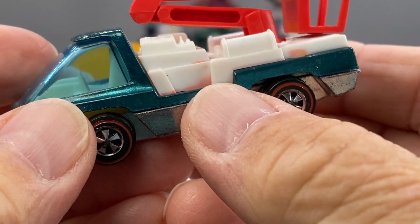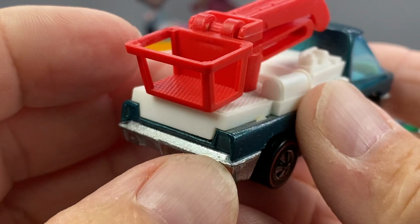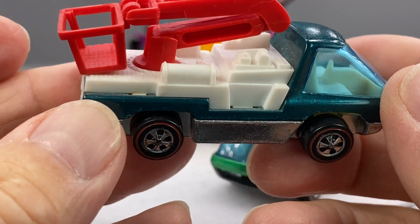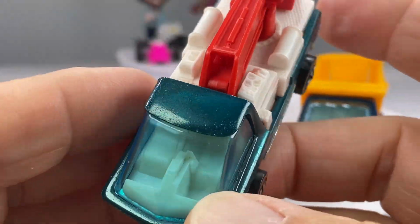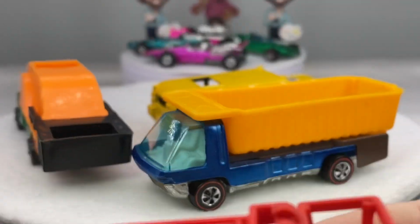By the way, those little red areas right there, you see that? That's a part of the manufacturing. I've seen that on other Redlines, the heavyweights, especially the Snorkel, for whatever reason. So don't let that scare you. All original, guys.